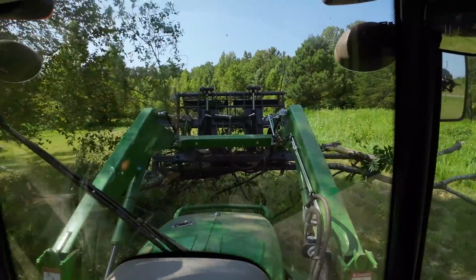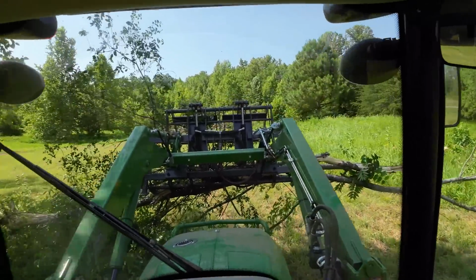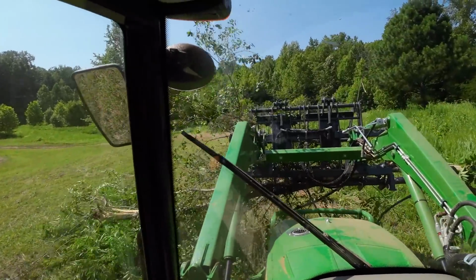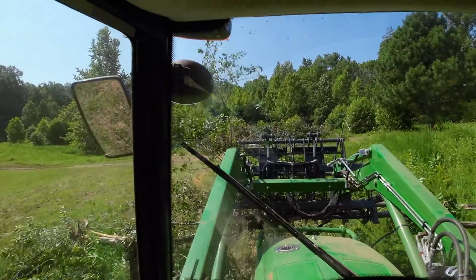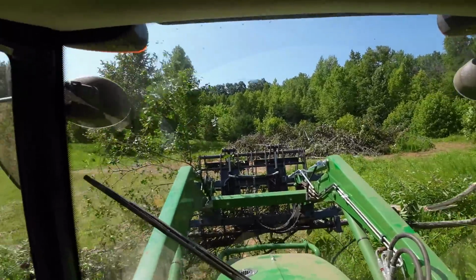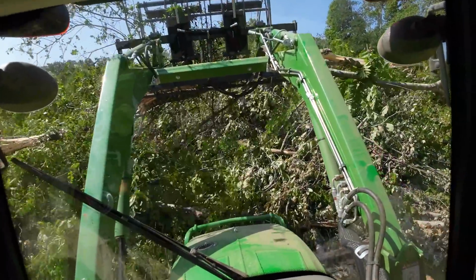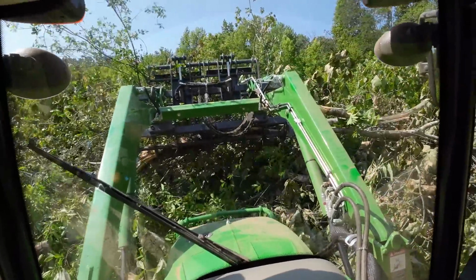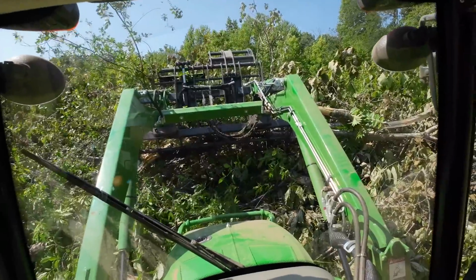So my job is to haul the brush up here to this pile. And obviously, I'm not the first here. I believe he's already piled a good bit. Oh yeah, I've been out here working like a dog, man, getting it done. Nice compact pile you got here too. You've done a good job. You're like a veteran tractor operator, man. You think? Yeah.